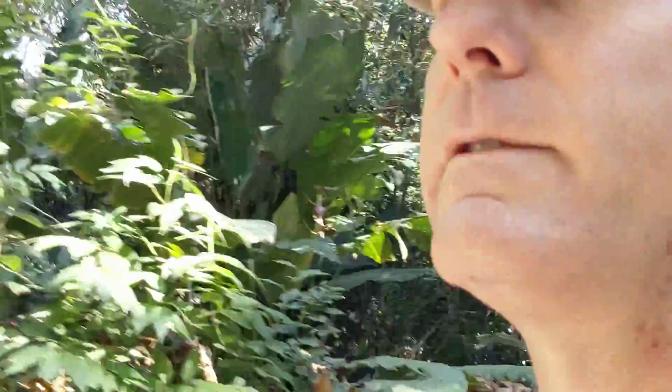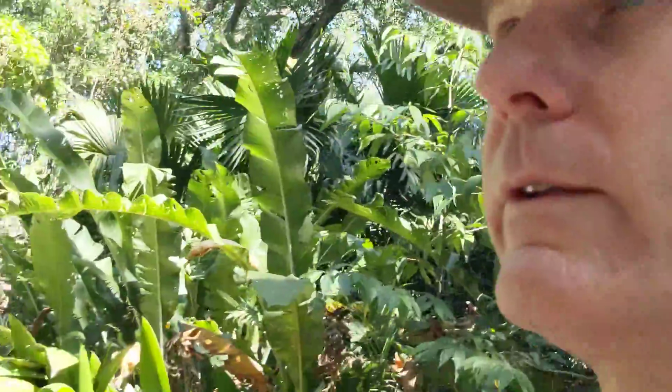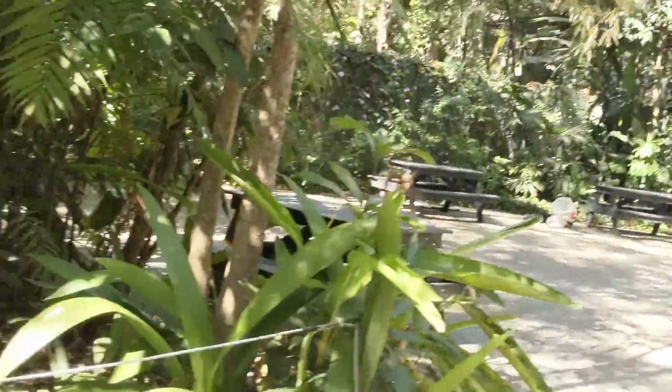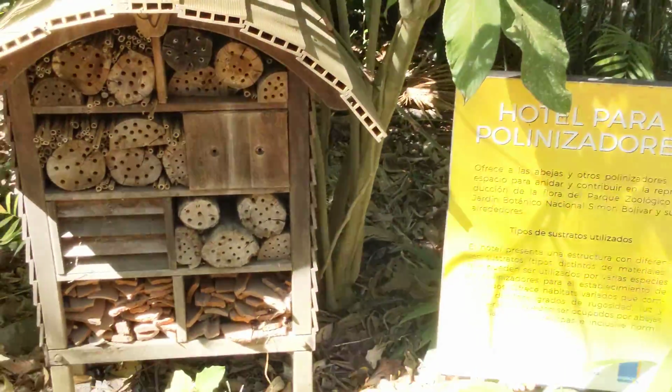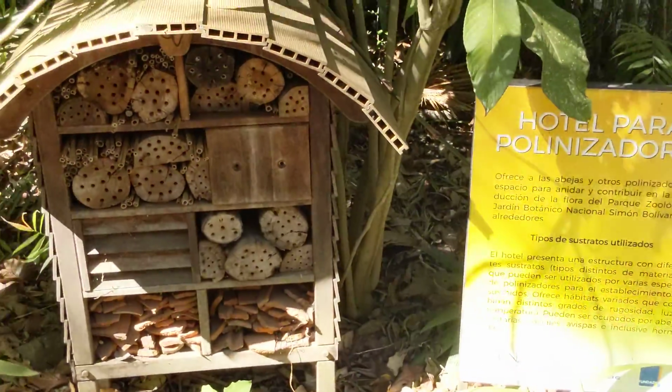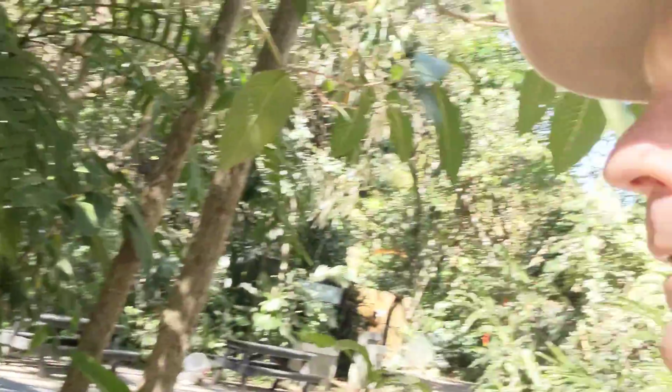Here's a hotel for pollinators. Every good botanic garden needs a hotel para polinizadores. You know, it's the sticks and, like branches with holes drilled in them to make little pockets for all kinds of pollinators and bees habitat.